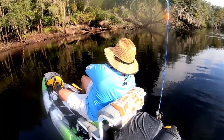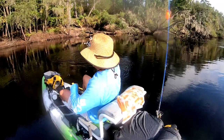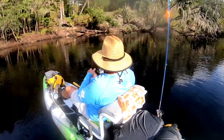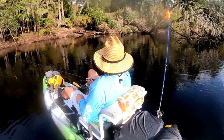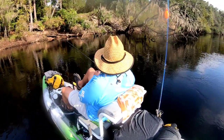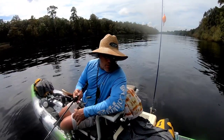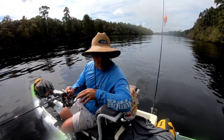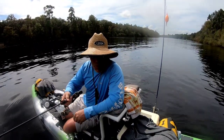No funny bass, buddy. Hey, he threw the hook right there. That sucks. At least I got to see him. There's a big old bass. Blew up right there. I mean, he blew up.